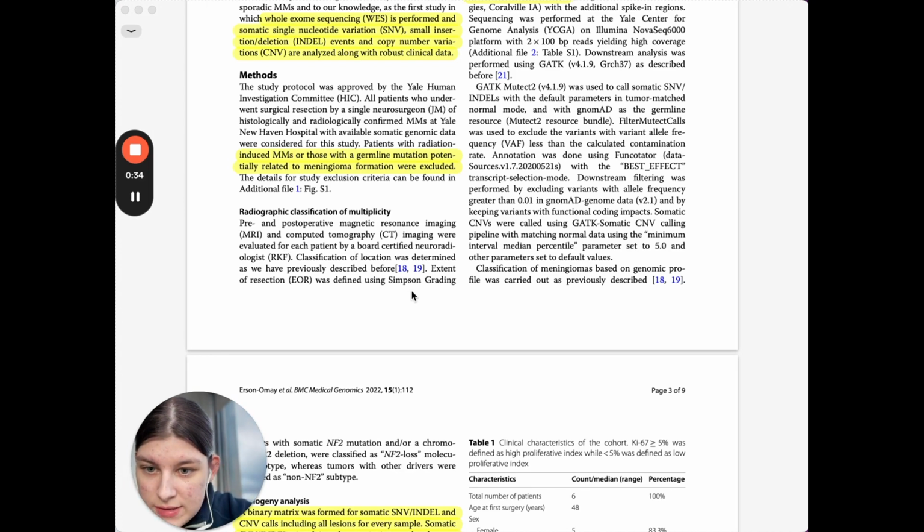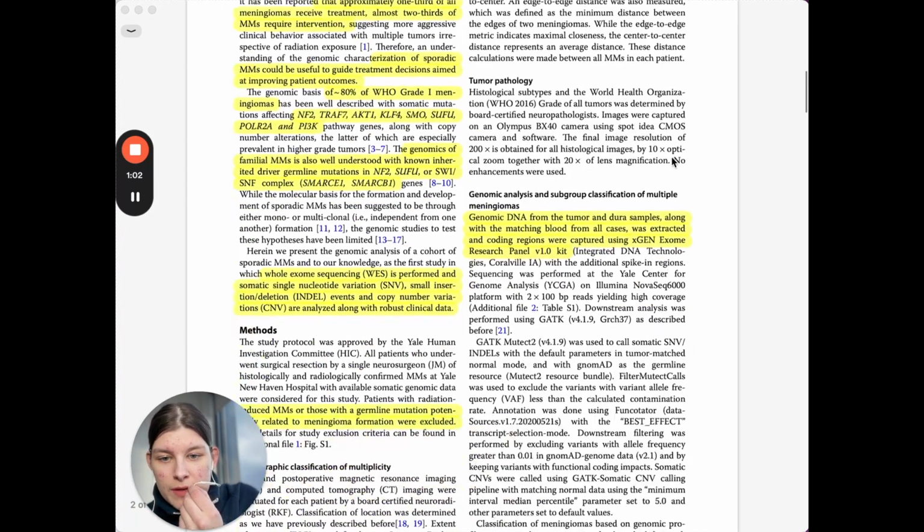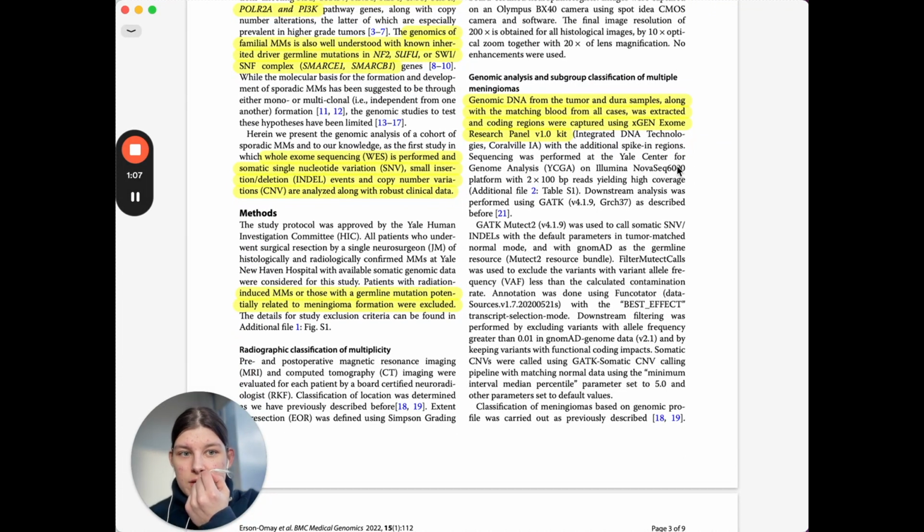They use the Simpson grading scale, with grades 1 to 3 being considered GTR, gross total resection, and the proximity of one meningioma to another within an individual patient was determined using center-to-center and edge-to-edge distances between these tumors in the calculations. They did tumor pathology, but I think what's even more important is understanding the risk factors that they were looking for in sporadic multiple meningiomas.